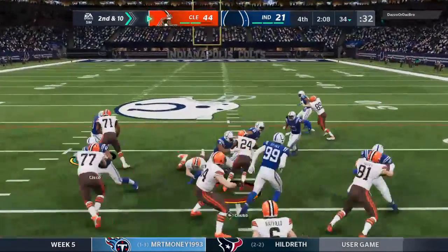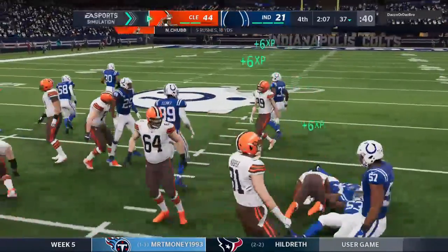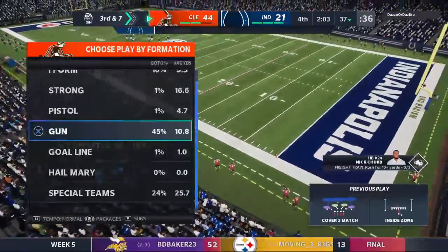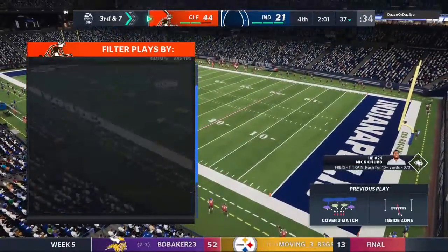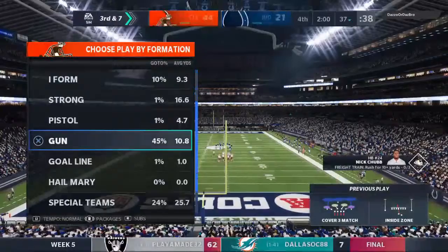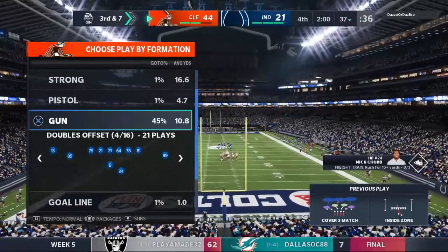They'll try and wind down some clock with Chubb. And he'll get 2, maybe 3 up near the 37. Darius Leonard on the tackle. A 3-yard gain. Just 2 minutes remaining here in the 4th quarter of what has been a one-sided affair.